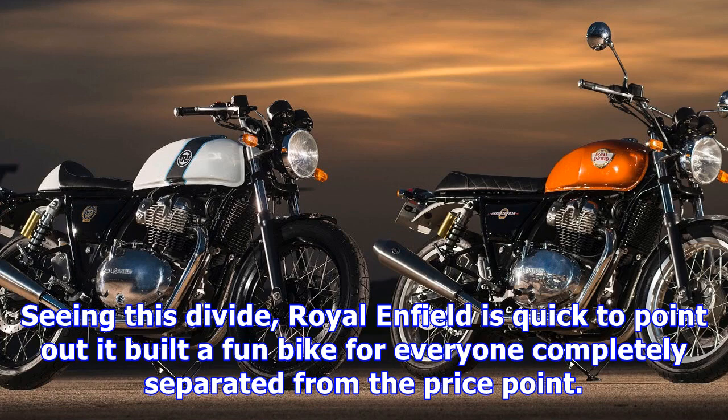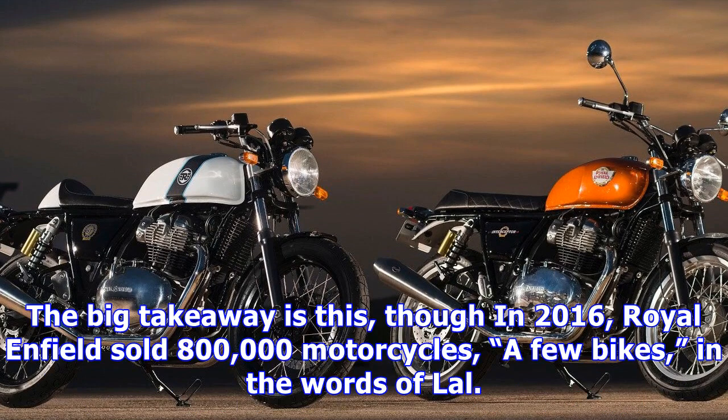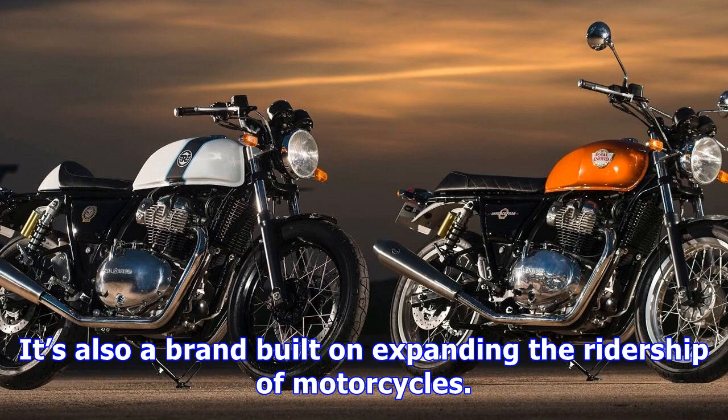In India and emerging markets, these middleweights are seen as nearly full-size, and a step up for a rider base that is familiar with 125cc to 250cc machines. On the other side of the coin are mature markets like Europe and the United States, where this is most likely to be a first or second motorcycle for a rider. Seeing this divide, Royal Enfield is quick to point out it built a fun bike for everyone, completely separated from the price point. We're still waiting for final details, but pricing should run between $5,000 and $7,000.